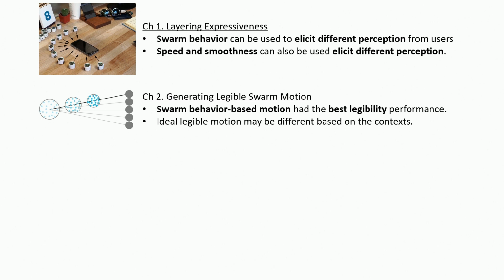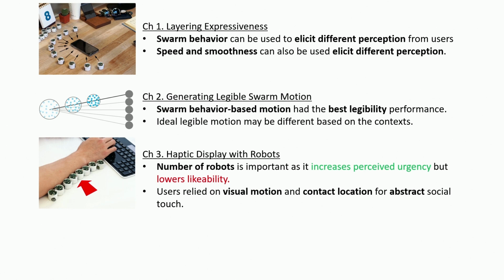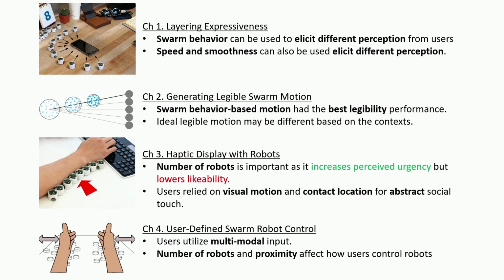For the first chapter, we found that swarm behavior, speed, and smoothness can all be leveraged to generate more expressive motion. And to convey intent, swarm behavior has been found to be the most effective, but perhaps an ideal one will use a mixture of different legibility cues. For haptic display with robots, we saw that the number of robots is very important, and also the visual aspect of the motion as well as contact location is important. And lastly, to command a large number of robots, people use multimodal input, and the number of robots as well as proximity affects how people command large numbers of robots.